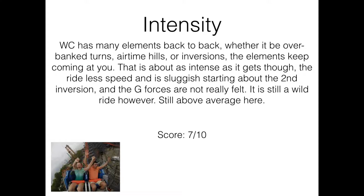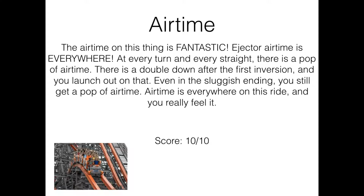Even on the slow section, you're going to see some more airtime hills, and I'll cover those a little later. Speaking of a little later, that little later is now. The airtime on this thing is absolutely fantastic. It is everywhere. Ejector airtime hills are everywhere. Every turn, every straight section, you're going to get a pop of airtime. Third inversion, first inversion, there's hang time to be seen as well.